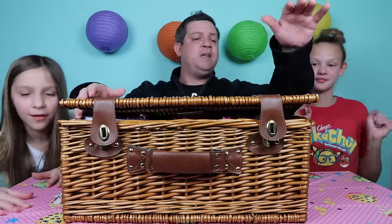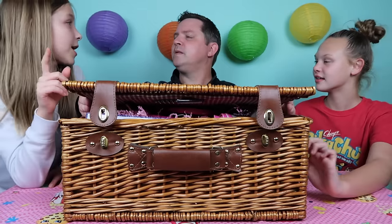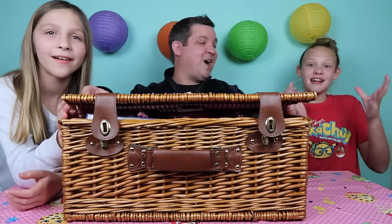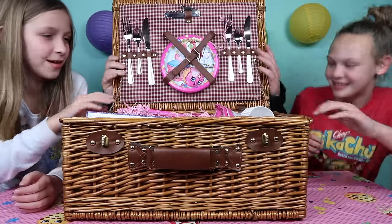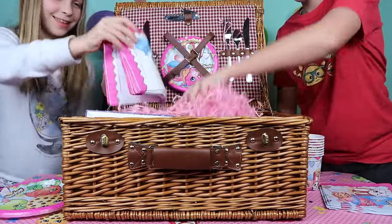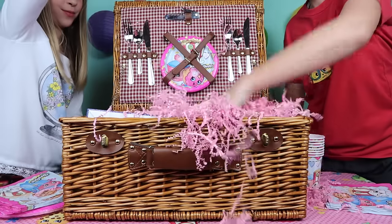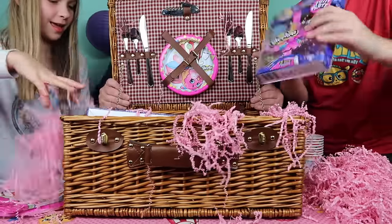Okay, girls, grab the Shopkins plates, cups, and napkins. Oh, and also Shopkins season 7. Oh, that's right. Shopkins season 7! Woohoo! All right, let's pull them all out. I love that it's pink. Woohoo! Perfect celebration. We have season 7!